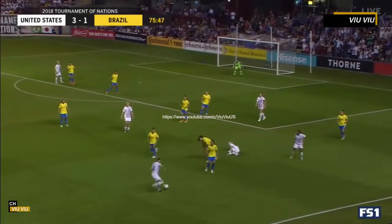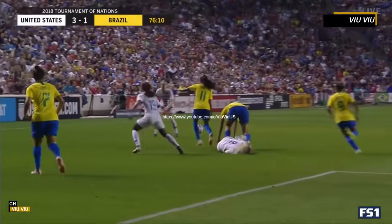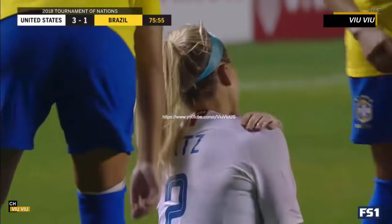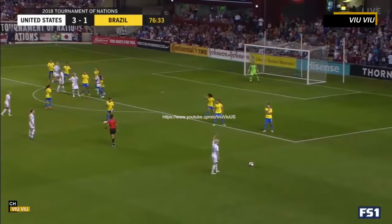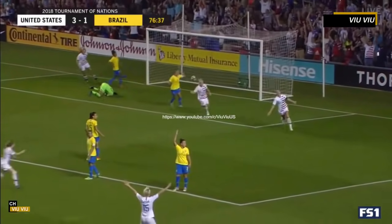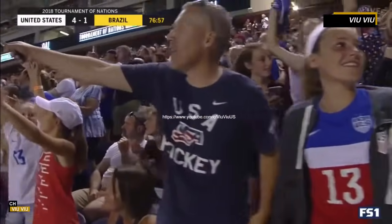Second ball won by Davinia. Sonnet got it back. And another foul. And another free kick. Megan curls one in, tapped home, Alex Morgan, 4-1 U.S.